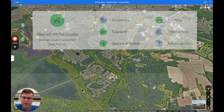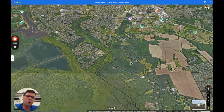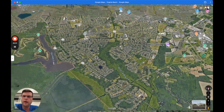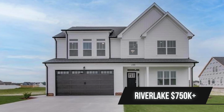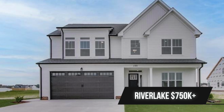So as you can see, we got the line here. This is Chesapeake out here. So when we were talking about rural areas, this is another part of Virginia Beach that's a little more rural. There is still some new construction being done out here, and actually right over here, general area here along Dam Neck and Elbow Road, you do have River Lake right along Salem and Elbow Road, that is 5-bedroom single family homes going for about $750 and more.